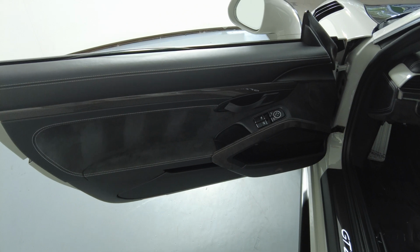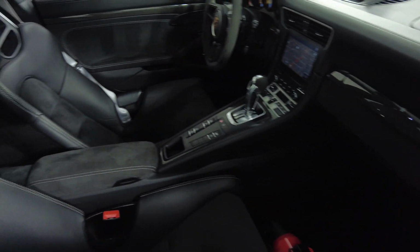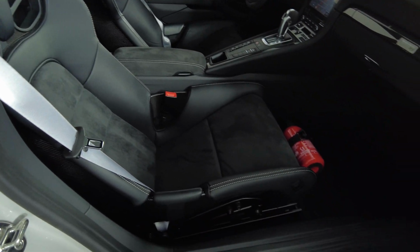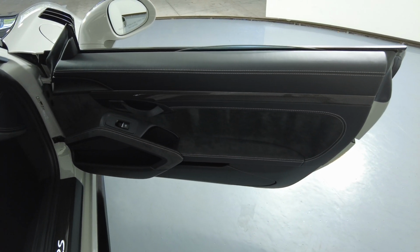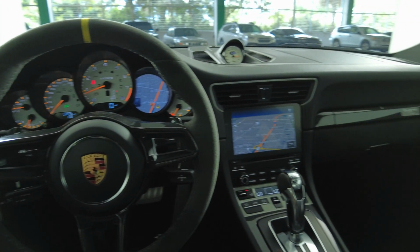Okay, the driver's side is in good condition. Let's have a look at the passenger side. Passenger side looks good. Now that I'm inside, let's have a look at the rest of the interior.